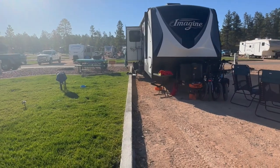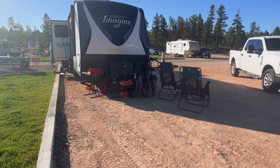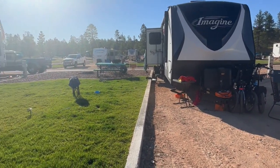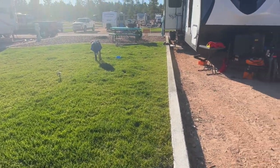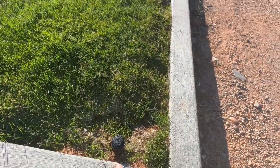All right, it's kind of a mess, but here's our site at Ruby's Inn. So we stayed at Ruby's Inn, which is just outside of the National Park entrance, and we're in the back big rig pull-through sections, which the other sites you can fit in fine, but this grass is awesome. The dogs love it. There are sprinklers for the grass. You can see one here.